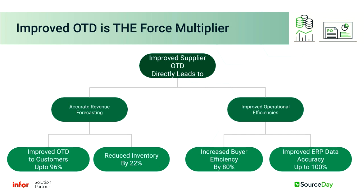So when you have better data, when you have things digitized and automated, your on-time delivery will go up with your vendors. And when your on-time delivery goes up with your suppliers, you now are able to accurately forecast revenue. You know when items are going to arrive, you have more predictability and throughput of your orders out to your customers. And at the end of the day, it allows you to serve your customers better. And that's what we're all trying to do, right? I am trying to serve my customers better.